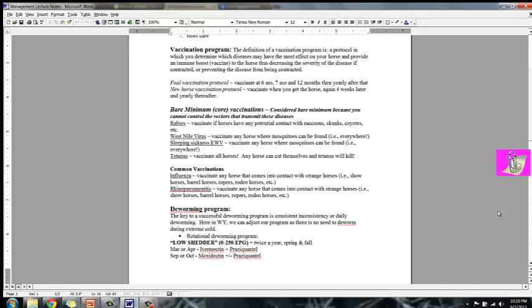Influenza is for horses that are coming into contact with other horses at water tanks, in stalls, buckets, brushes, any of that kind of stuff. Influenza can be given to your horse that way. And rhino is the same way, only it's through bodily fluids as well.